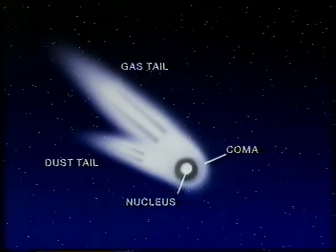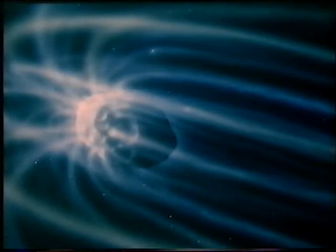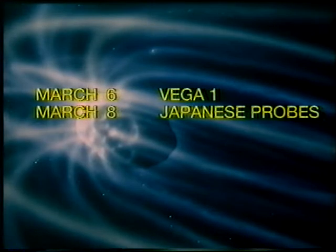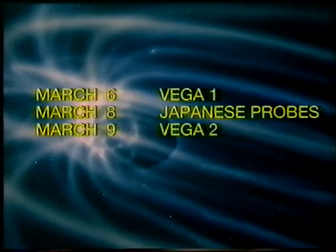And everything's going to happen over one period in March next year, when we hope to get pictures back, possibly like that. And I just wonder whether the nucleus of Halley's comet really will be of that nature. We've got to wait and see. But it's going to be a very exciting period. The first probe to go by is going to be the Russian Vega 1. Then 2 days later, the Japanese probes. And then Vega 2. And this is a very nice piece of international collaboration, because those probes are going to try and find out just where the nucleus is inside the comet.